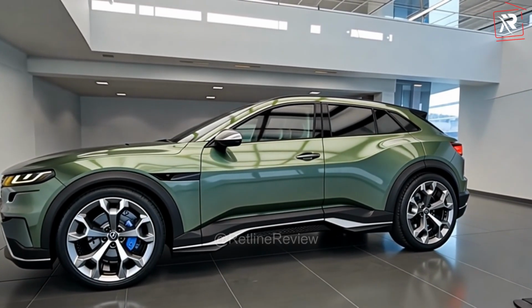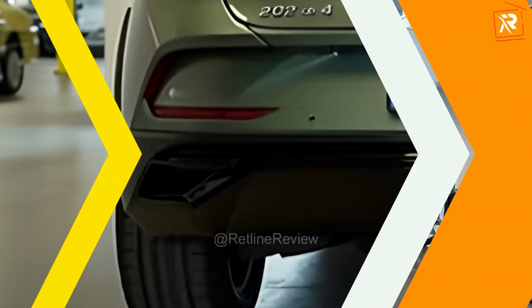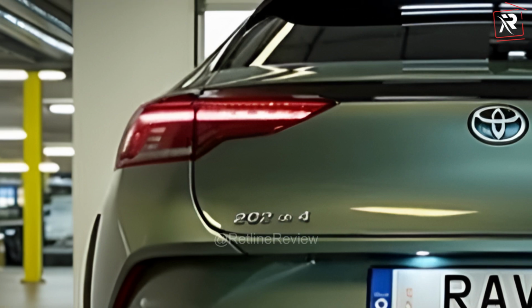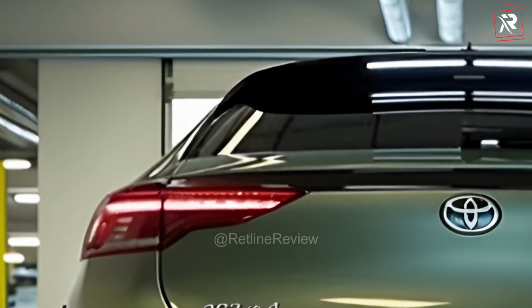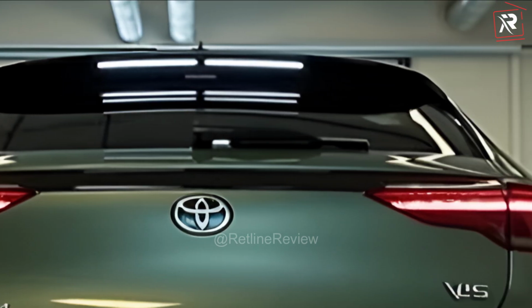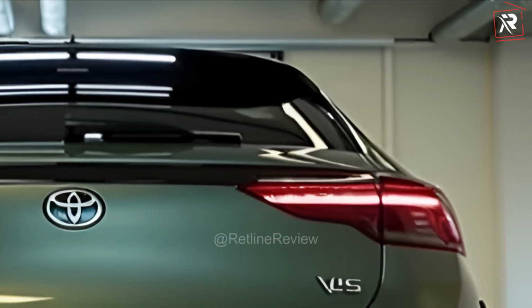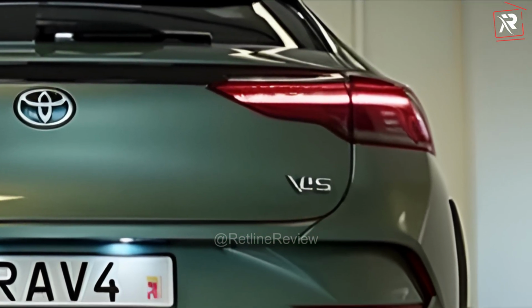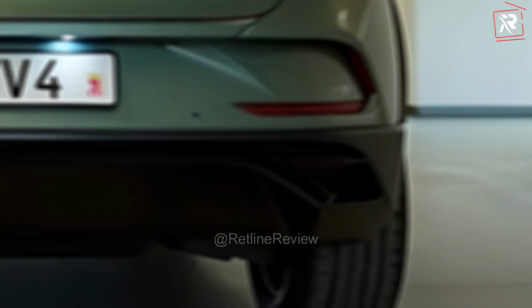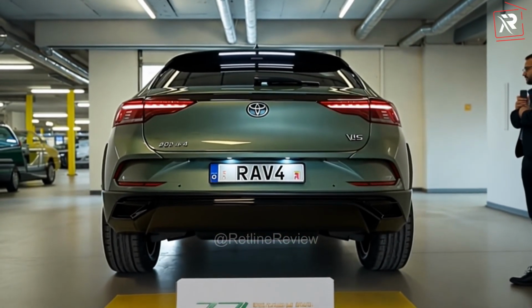5. Driver assistance and safety. Safety Sense 3.0 Plus, standard on all models, includes pre-collision system with pedestrian identification, lane tracing, road sign assist, and proactive driving help. Options include 360-degree video, blind spot monitor, rear cross-traffic braking, automated parking, and traffic congestion aid.